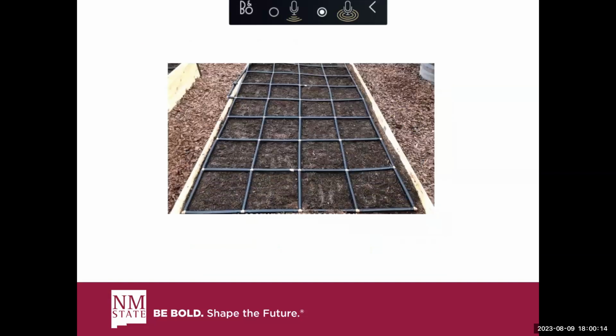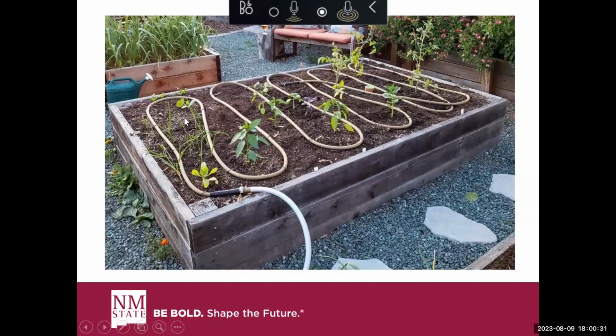So there's a lot of different designs for raised beds. Here, we're going to talk about these joints that connect all of this, but here there's a grid system. So maybe each one plant can be inside of these grids, or you can have multiple plants depending on what you're growing. Here, they've attached a type of soaker hose that curves around. You could also use a micro tube to achieve this.